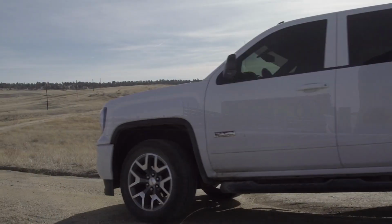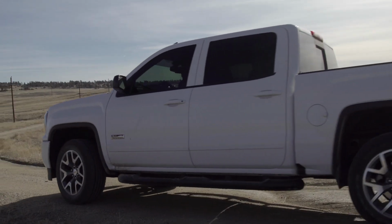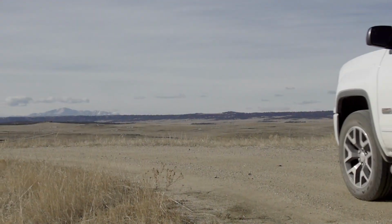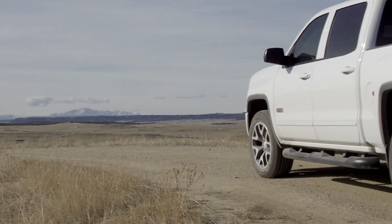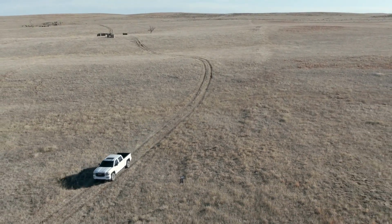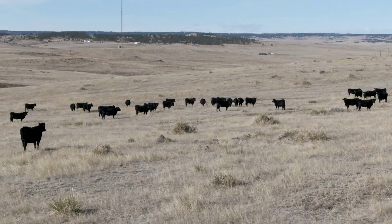I don't get tired of doing what we do. If I did, it'd be easy to sell this place and move to town, but that's not something you'll see from me ever. It's worth how hard it is. It absolutely is. Yeah, this is our west pasture and where I winter my cows until they start calving.